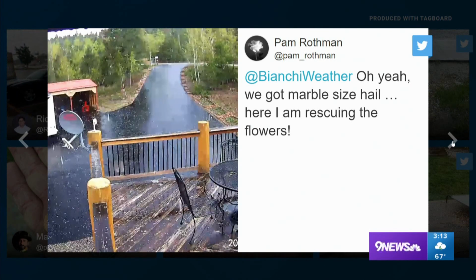As always, we're going to be keeping a close eye on these storms for you over the course of the next couple of hours. Again, the worst of it, we're dealing with it right now. It's going to continue for about another hour before everything shifts east of I-25. Again, we have that one severe cell into parts of Weld County. Hail will be the biggest threat out of that one.